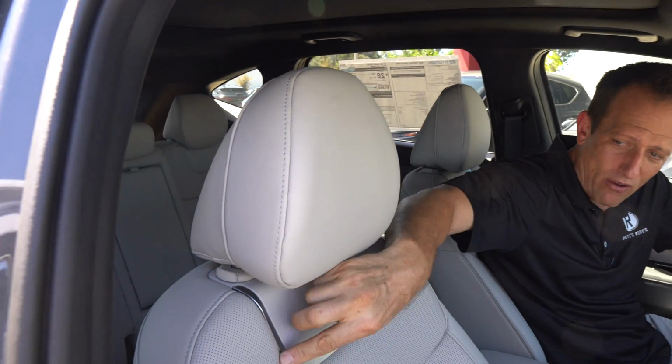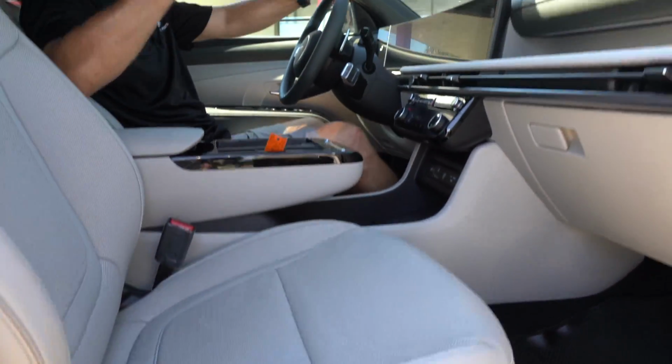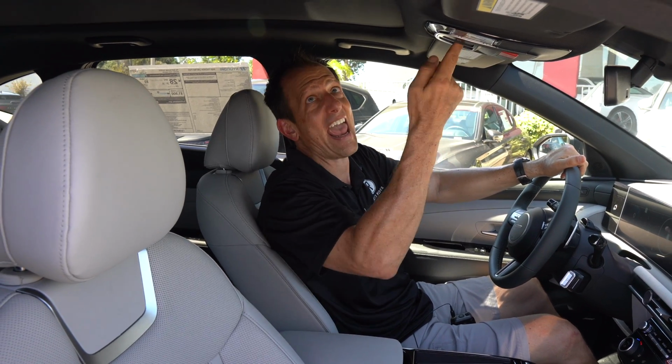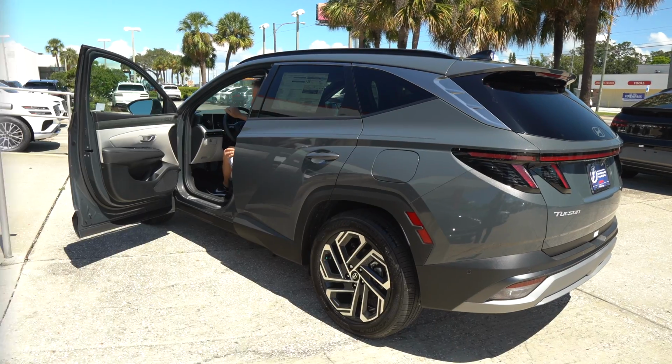Seats, soft touch material, a little bit of silver trim, nice on the stitching. You do have power assist for the passenger, power assist for the driver. I love the fact that it's got a dark headliner, and you got that panoramic sunroof. Nice one-touch operation. Come on over here to the business end, because guess what? I got a new steering wheel in this Tucson I want to show you.